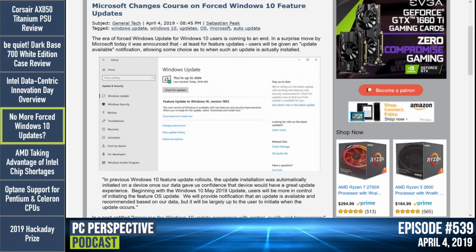And this does not apply to devices that are at or will soon reach end of service. It says in that case, you will still be getting a feature update automatically. And feature updates are not the same as the roll-ups, like the quality updates. It'll still be pushing those out to devices, but at least those major, twice a year releases of Windows, basically new versions of Windows, will not automatically download and install on you.